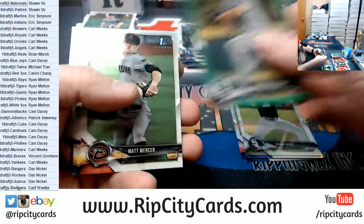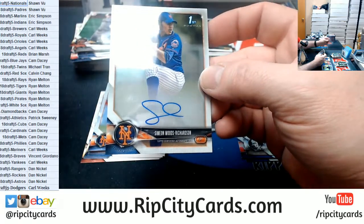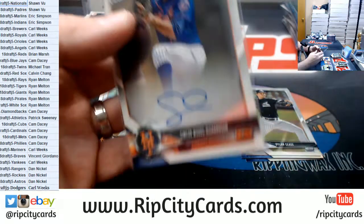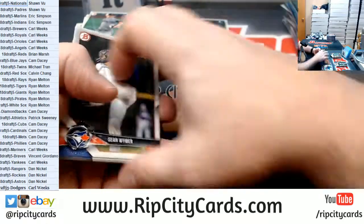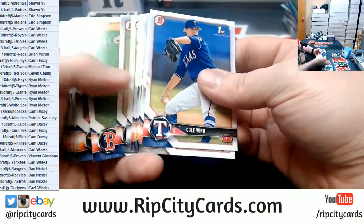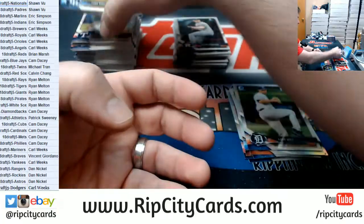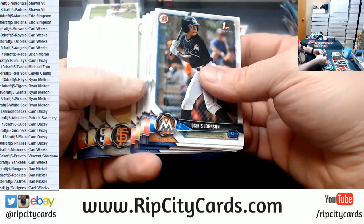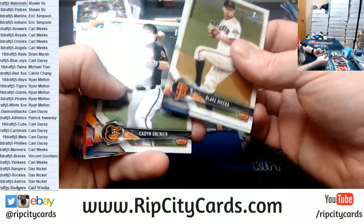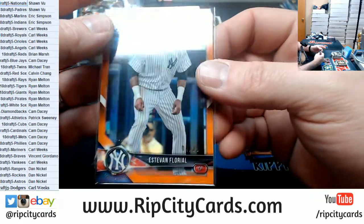Green paper for Jonathan Stever, White Sox. A Simeon Woods Richardson for the Mets, autograph type card. Orange refractor, Estefan Florial for the Yankees, 4/25, nice card.